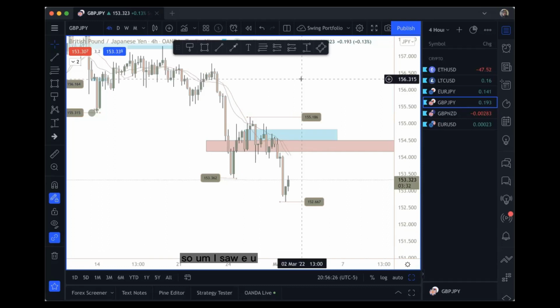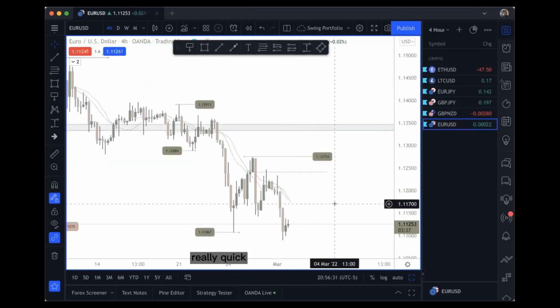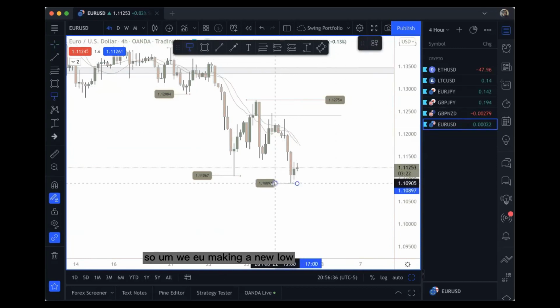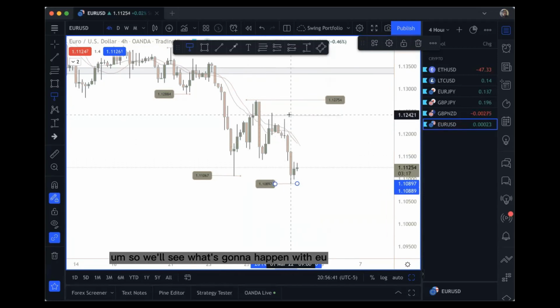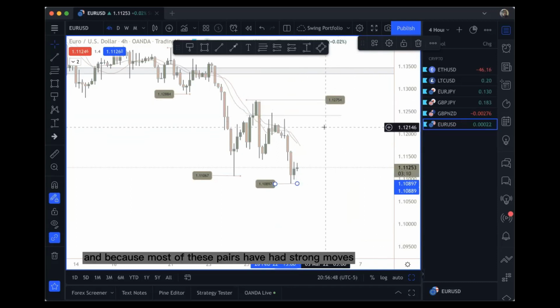So I saw EU drop, and I thought I had EU on this watch list. I do. Let's go to EU really quick. EU made a new low. So with EU making a new low, the dollar had to have increased. So we'll see what's going to happen with EU, but I'm also looking for price to pull back to stay below 1.12754. And because most of these pairs have had strong moves, this is when we have to watch the fluctuations a lot more, because it's going to take a lot more for them to pull back.